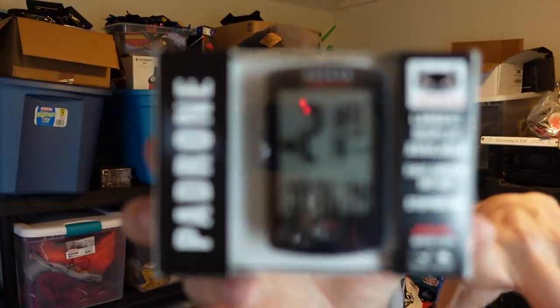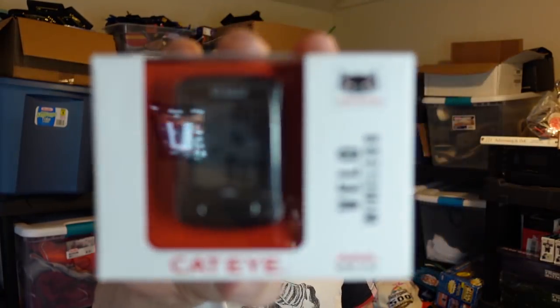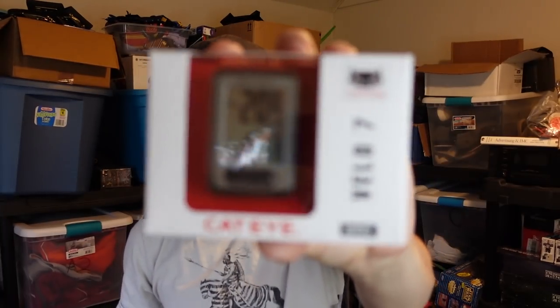There ended up being 5 of these Pandrone ones right here, which are the better ones. These looked like they were selling for around 50 bucks a piece. And then the other 31 units were all made up of these Velo ones, and there were different models of them. You can see this one is the Velo wireless, and then there were also ones like the Velo 7 right here, and there was like the Velo 9, the Cadence and stuff like that. All of them were pretty much selling around the same price, which is between 25 and 30 bucks a piece.